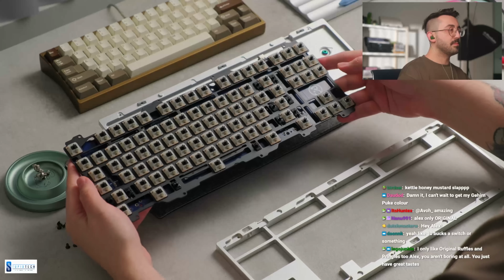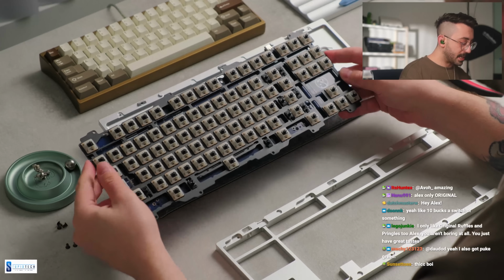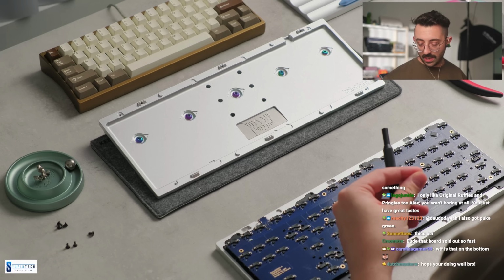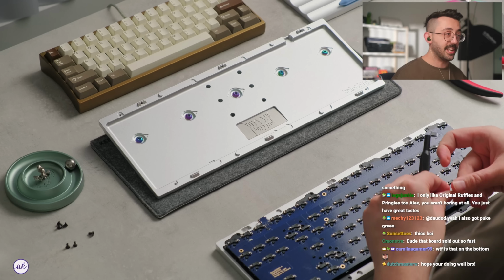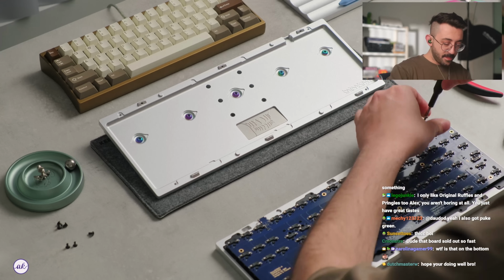Here's the PCB assembly with some Nixies with orange films. There's no film on the spacebar one, by the way. You do need 2 different bits for this, unfortunately. Not everything's 1 bit. I don't know if that's gonna be changed. I don't have a change list. I heard it sold out pretty quickly, but there's gonna be a round 2.